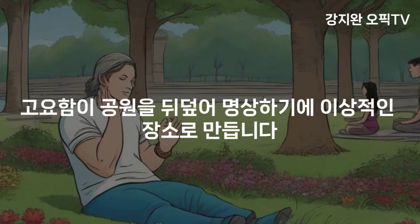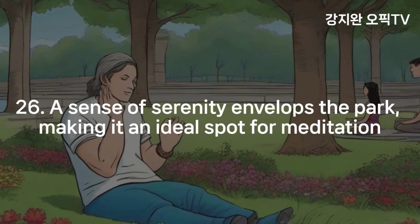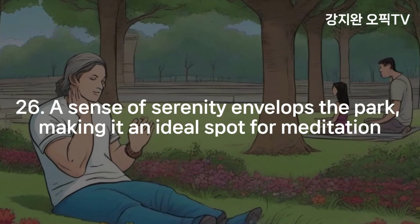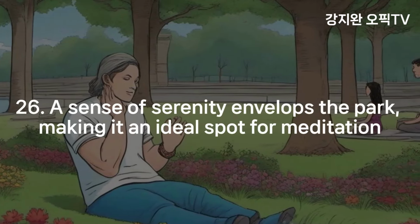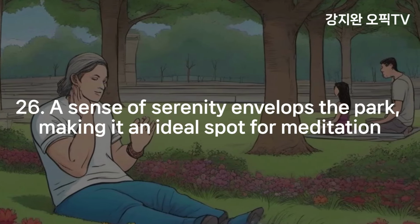A sense of serenity envelops the park, making it an ideal spot for meditation.